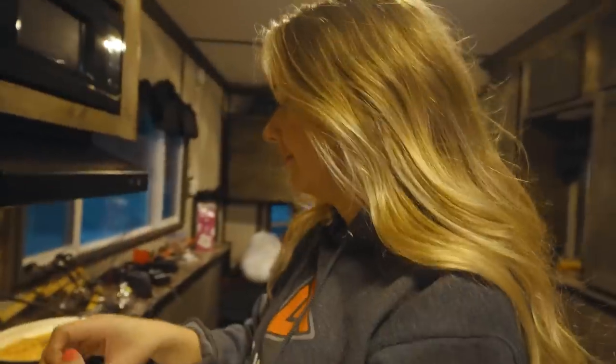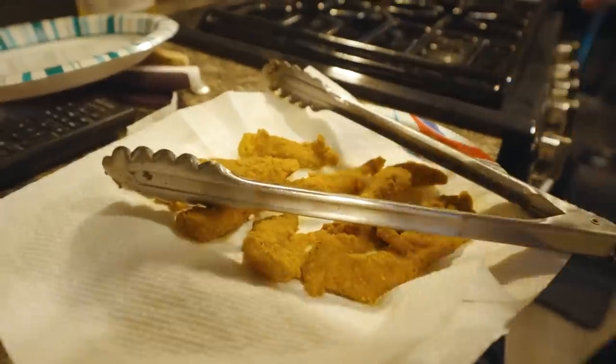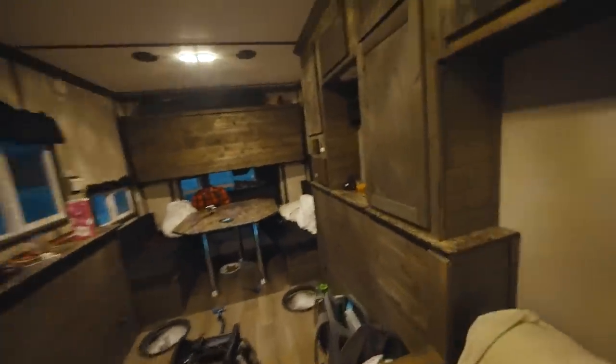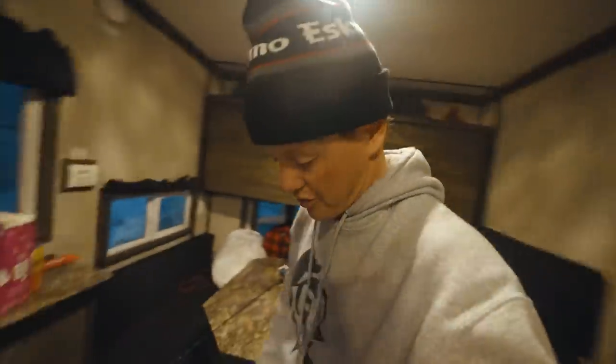Okay, we're good. What do we got today? Potatoes, fish, beans. Well guys, the walleye bite has slowed down. We are waiting for the burbot bite, which will hopefully start soon.